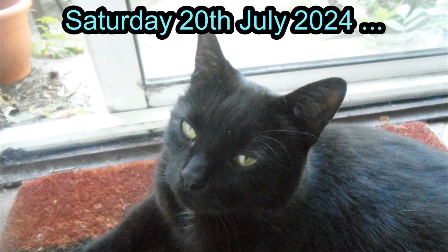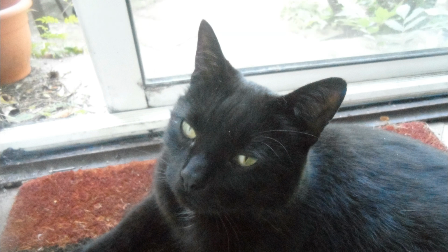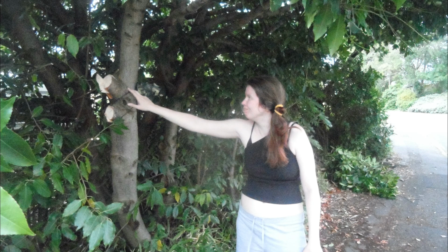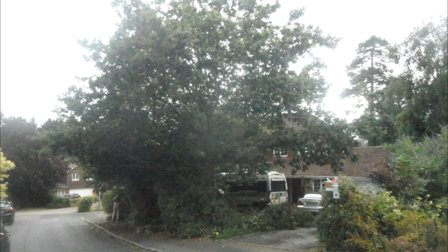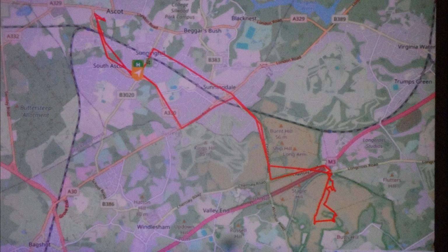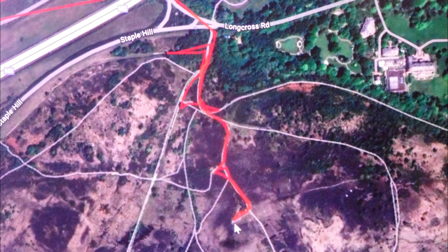Saturday the 20th of July 2024, starting with Toadie, our pussycat, and Michelle's pussycat, Lady. This was going to be another day without any photos taken at all, but I ended up middle of the afternoon taking pictures of Michelle, deciding doing work. But before that we'd gone for a long walk on Chobham Common, or the two women had, so I've put a few pictures at the front showing the track from the trackers.